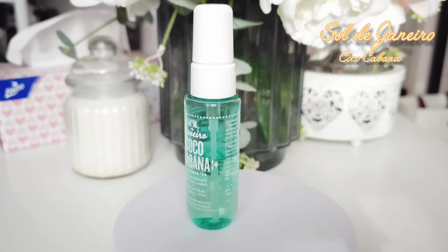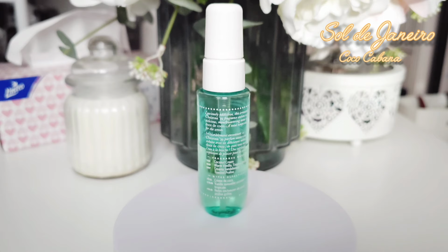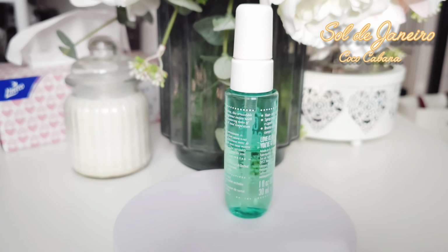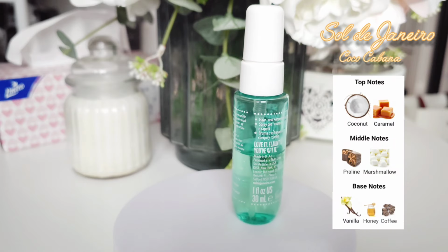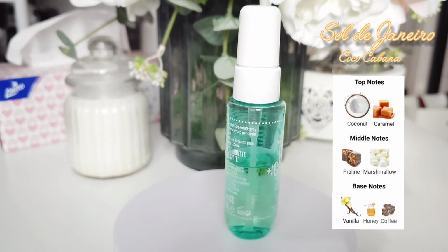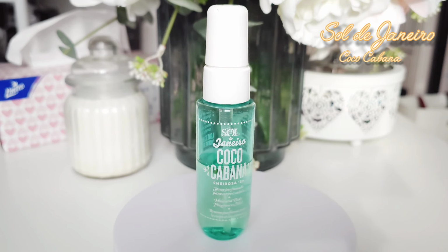Let's stay with Sol de Janeiro for a minute or more. Cabana, this is coconut heaven. Coconut, caramel, vanilla, screams summer. Top notes we have coconut and caramel, as I said. Middle notes praline and marshmallow. Base notes are vanilla, honey and coffee. Oh boy, I love coffee.